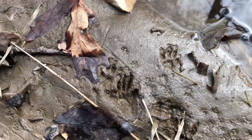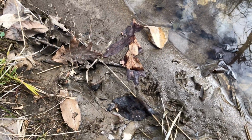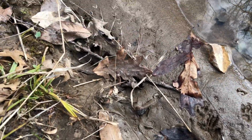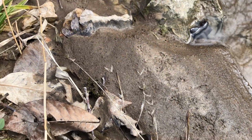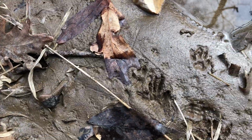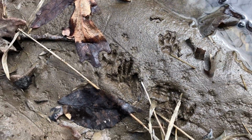So tiny. Teeny, teeny tiny. That's probably mice. I don't know what that one is.